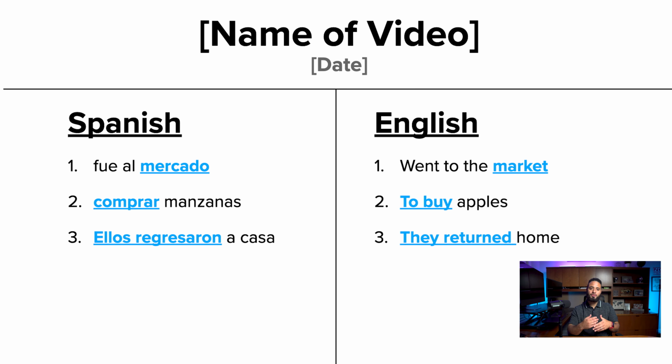Because what you're doing here is building context around those words, which is going to make it much easier to retain and recall those words when you go to study them. So on the left side we have Spanish: Fue al mercado a comprar manzanas. Ellos regresaron a casa. On the right, we have English: Went to the market to buy apples. They returned home. Okay, so the reason we put these in phrases is that now there's context there.